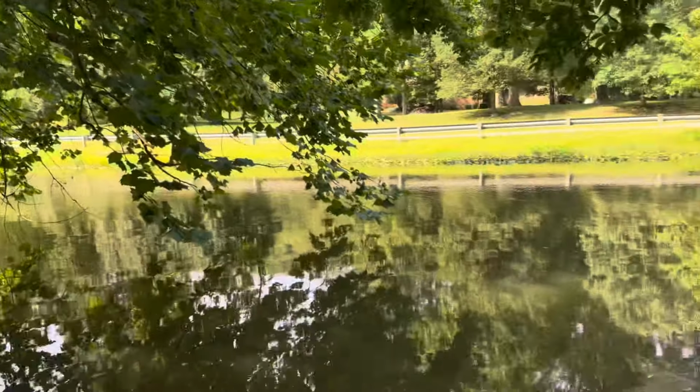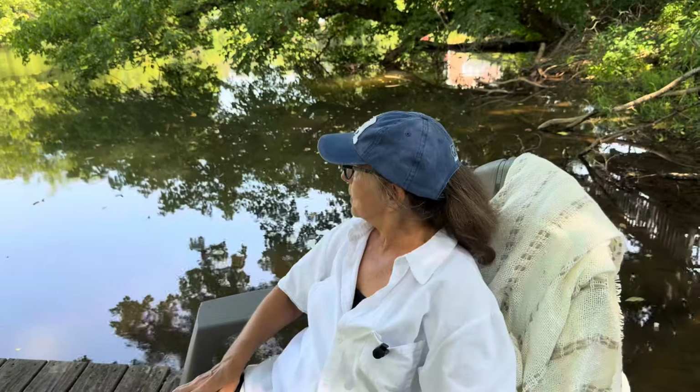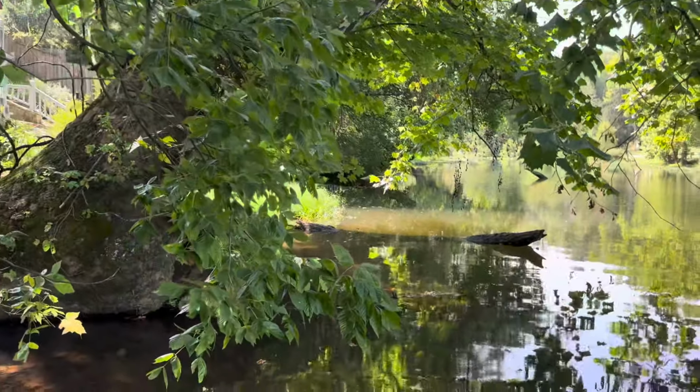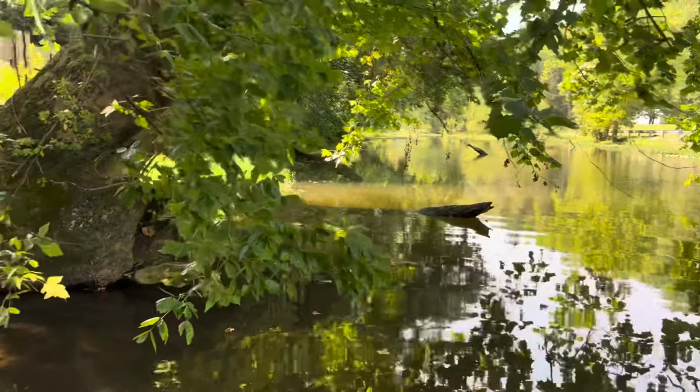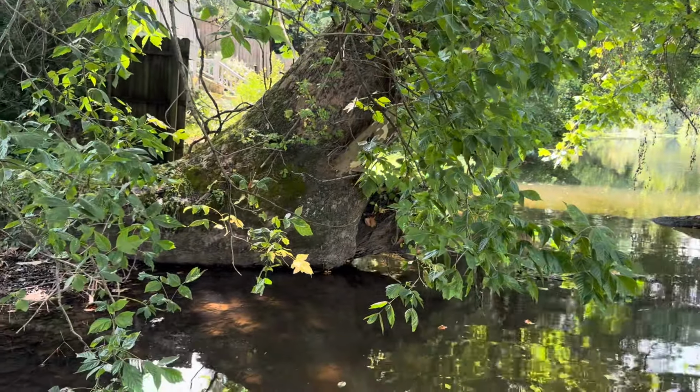I sit on my river deck, she sits on hers, and our views are all different. Reggie's going to fall in the river if he's not careful under that tree. Now, if that's not a peaceful sight, I don't know what is. We are so fortunate to live on the West Fork.